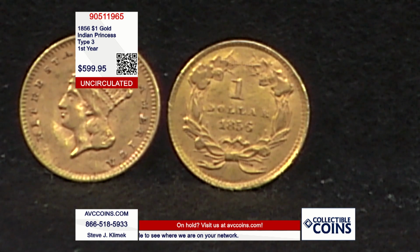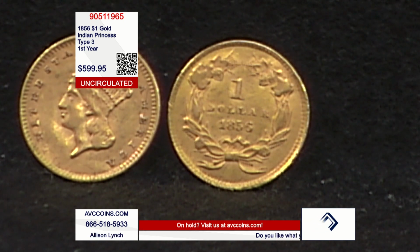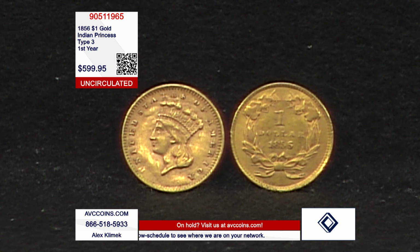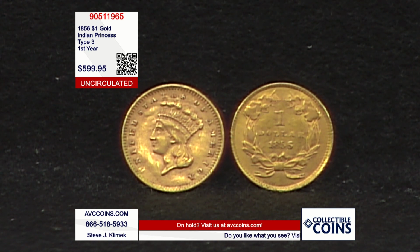So fun facts, right? We have a competitor of ours that sells a Type 3, a generic Type 3. So it could be any of the years, 1856 to 1889. Great coin, last 25 years. And they're at $729. So we're talking they're $100 more, and they're a circulated coin. Tonight, we are an uncirculated coin, and we are from the first year of issue. And we know our bookends matter. The first of something, the last of something is always something we jump onto. So when we can, we're going to go for it.